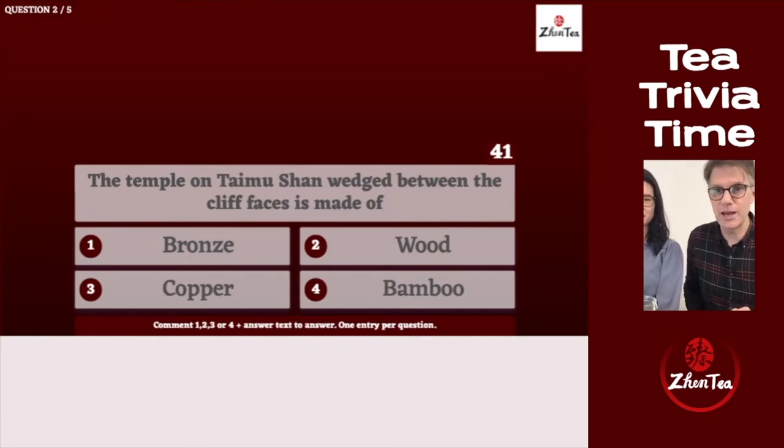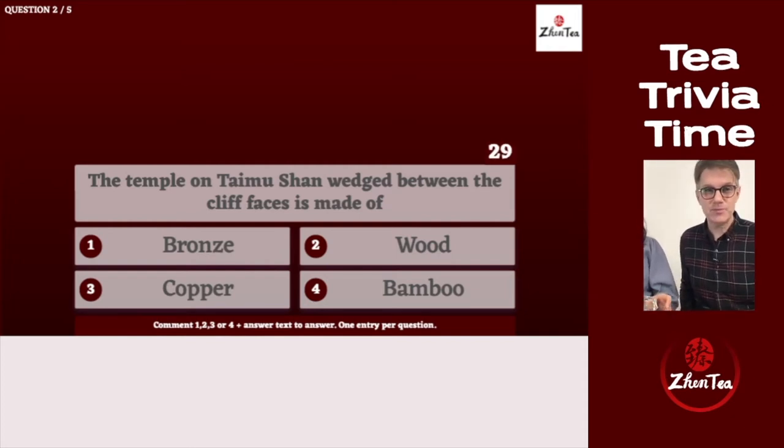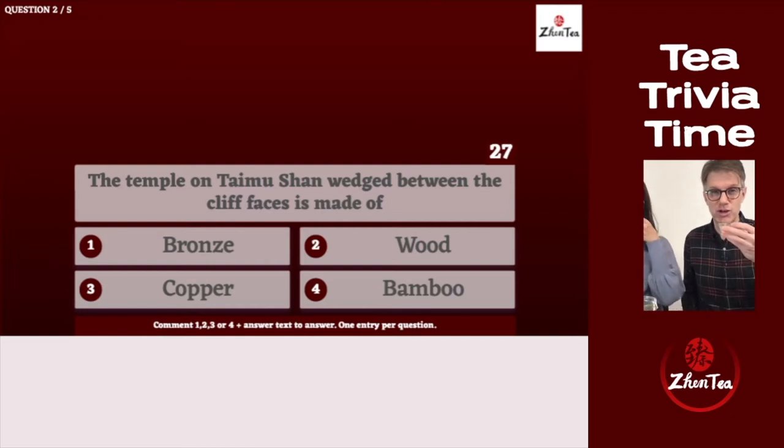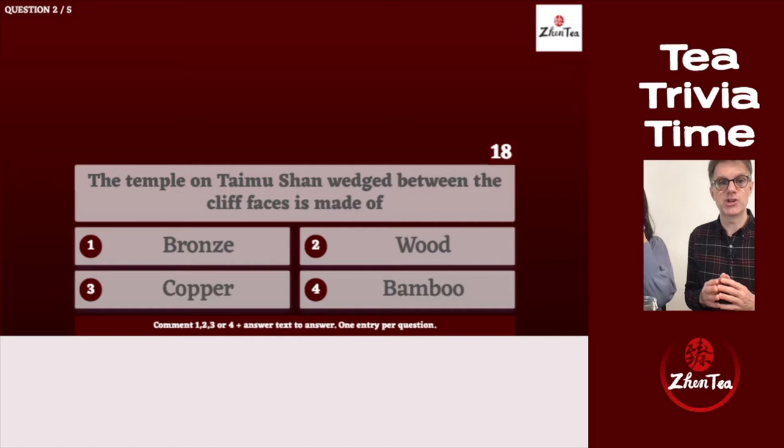Next question. The temple on Taimu Shan, wedged between the cliff faces, is made of 1, bronze, 2, wood, 3, copper, or 4, bamboo. What is the temple on Taimu Shan that is wedged between the cliff faces made of? We were talking about the vlog, the travel log of our trip to Taimu Shan, and this answer is embedded in that video too, or if you've ever been there yourself, perhaps you've seen it. So, what would that be made of?